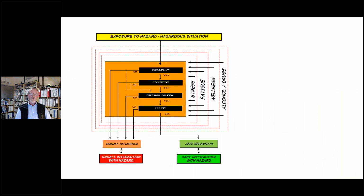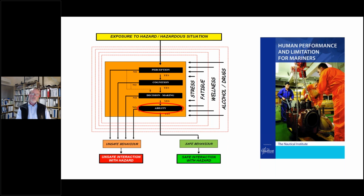So we go right back to our model before, and this is where I'll unashamedly put a plug in for the training that we're providing. If you look at this model again, and we go back to ability, the Human Performance and Limitations for Mariners HPL course, and the book that the Nautical Institute has, talks about all of the above, but it talks very much about that ability: the person at sea, the psychological side, the physical side, the things that are important over there.